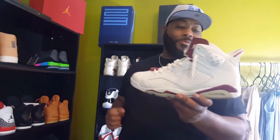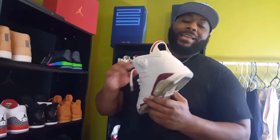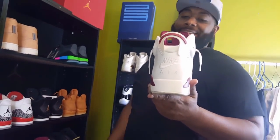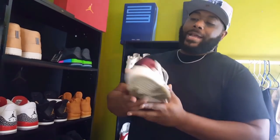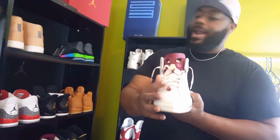Woo! These are up there, at the top of the line for the sixes, man. Got that Nike Air on the back right there. That Nike Air does it for some people. Got that off-white cream vibe to it. That maroon colorway.